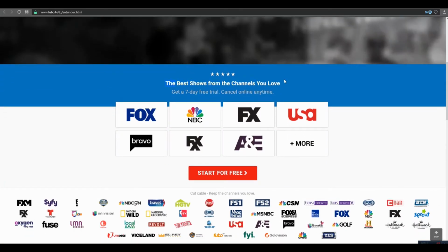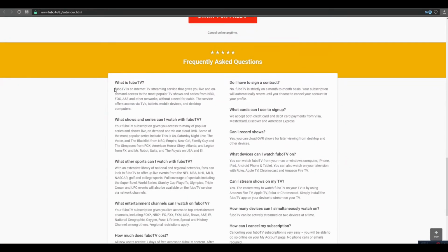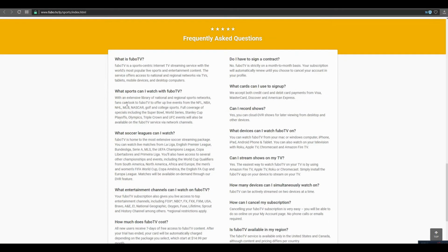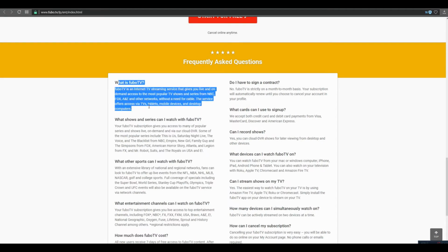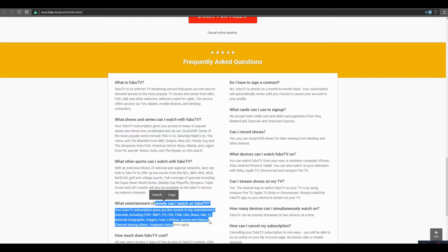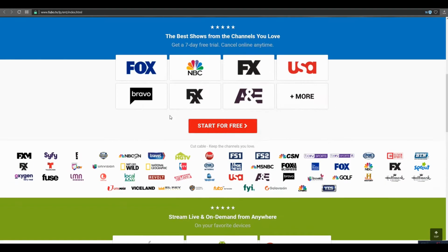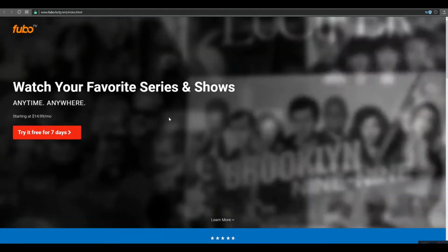And we go down here, best shows from the channels you love, focused on non-sports stuff. It describes itself as an internet TV streaming service. It's pretty much the same thing as down here, just worded differently. And they don't focus nearly as much on sports. Entertainment, and then sports, and then back to entertainment again. So, we're going to be looking at it in competition with DirecTV and PlayStation Vue, both of which I will be doing videos on. But this time we are focusing on Fubo.